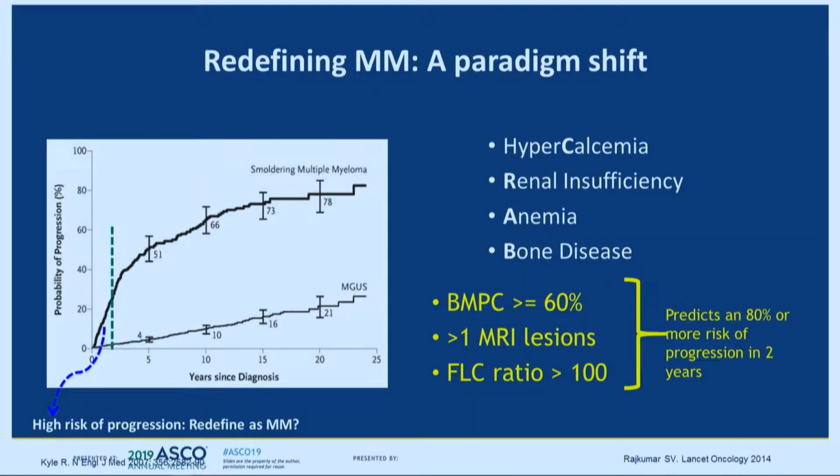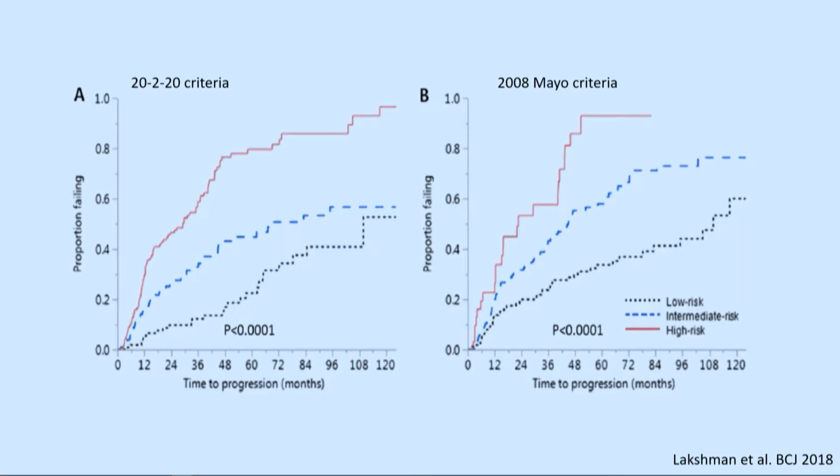So this abstract really says, okay, now you've taken this piece of the pie out for these smoldering myeloma patients. How do you risk stratify the leftover, what you could call the new smoldering myeloma group of patients? Work from a group by Dr. Shaji Kumar and Arjun Lakshman looked at providing a risk stratification score for patients with smoldering myeloma who do not have any myeloma-defining events, because they'd be classified as myeloma now.